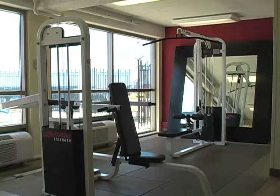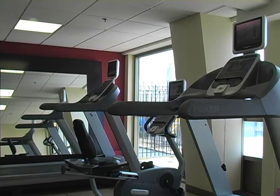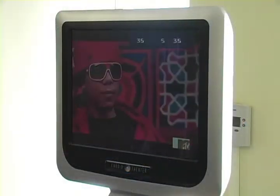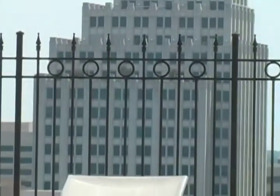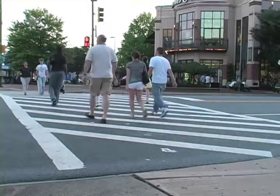Our health facility is designed for Doubletree by Precor Fitness and features the latest in cardio equipment. Every treadmill has individual LCD televisions to watch your favorite program. Outside, our rooftop pool is a perfect end to a long day. Bethesda is a great community, vibrant, affluent, safe, and fun.